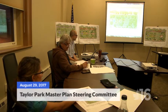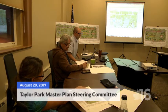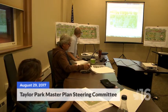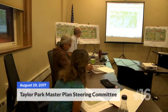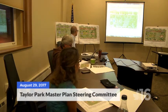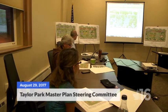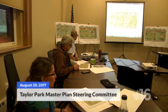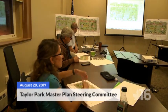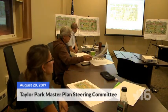I really like concept A, and I think it's on these other ones, but the seating area, which would be H, I think, in concept A, I'm not sure. It's a very good idea, because there's so many people that I see that are balancing their lunch on their lap, sitting on a bench, and having a place to sit is really nice.